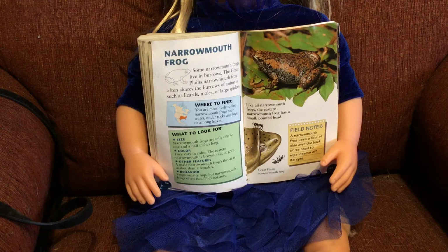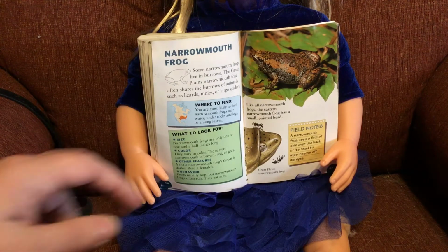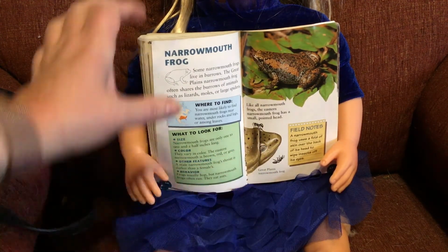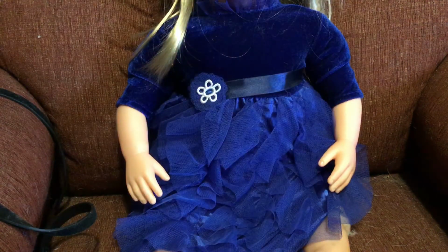Field notes: narrowmouth frogs use the fold of skin over the back of its head to wipe insects off its eyelids. So if the bugs are crawling on it, it'll just tip its head back. All right.